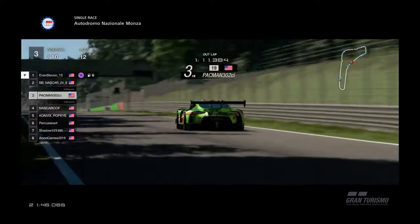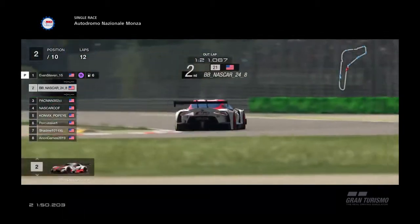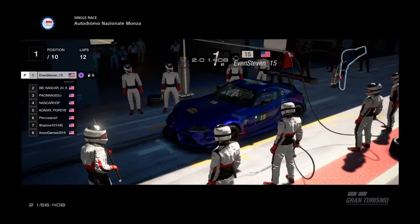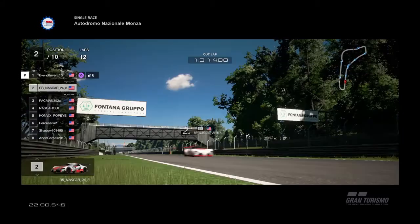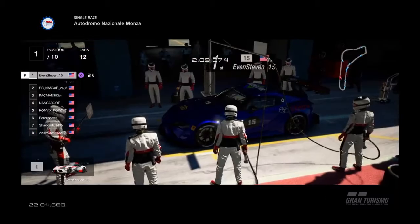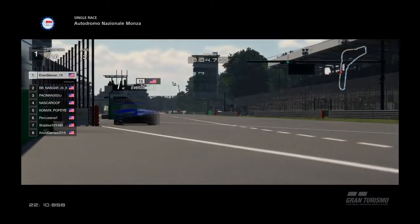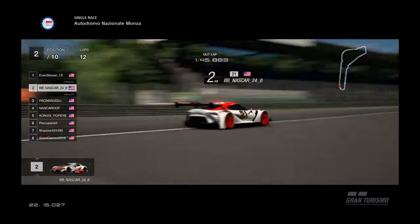Here's Pac-Man running in 3rd. Trent Krentz, your leader, is in for his first stop. I'm sure Bill Baldwin won't pull off the undercut. But last we checked, the gap was 8.8, so once Trent Krentz leaves the pits and gets back up to speed, we will check the gap again. Bill enters Parabolica as Trent Krentz ends his pit stop. He gets back on track. And we won't even see Bill in the camera shot. He just now leaves Parabolica.